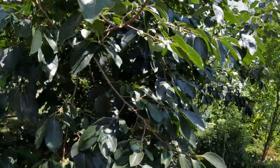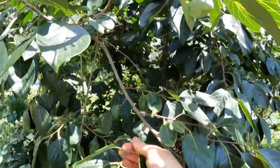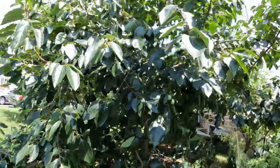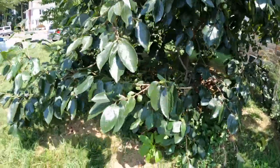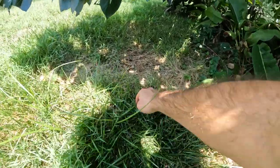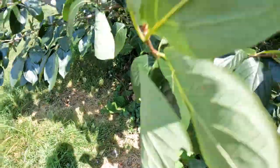So in the beginning, when the tree flowers, we end up having a lot of flowers, and the tree then rejects a lot of the flowers, even though they do get pollinated, and then the tree drops most of the fruits to the ground. But recently, we've been experiencing a second drop phase, which is normal. It's just part of growing persimmons. You can see here some fallen persimmons there on the ground.